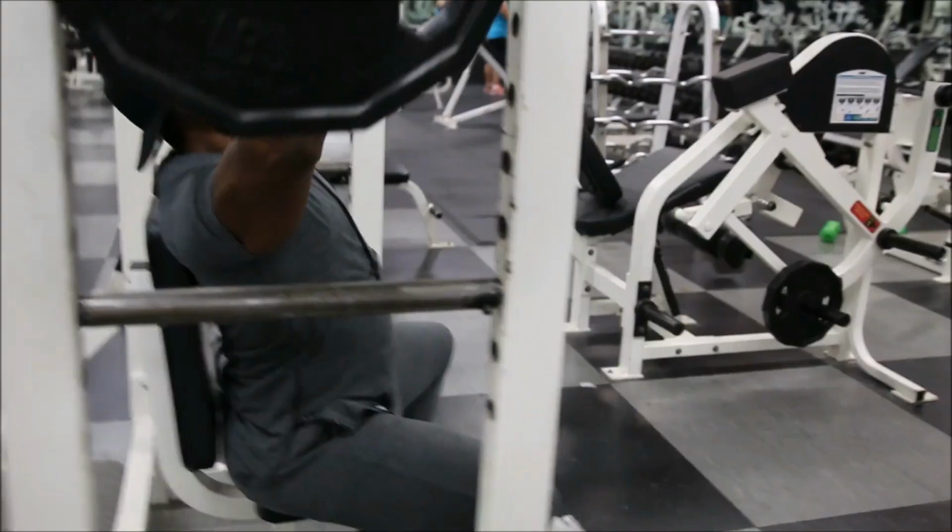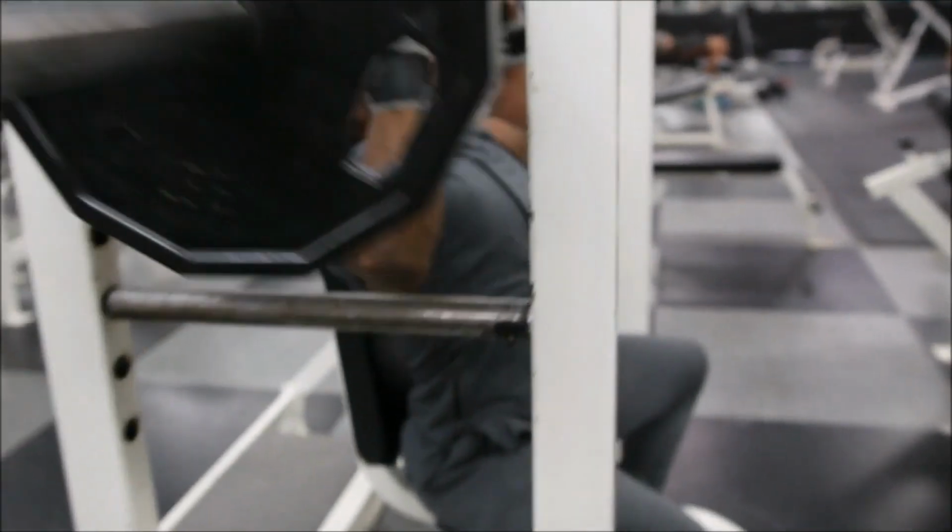Okay, so tip of the day, if you've got a weak body part, try to kill the momentum. Slight pause, then up.